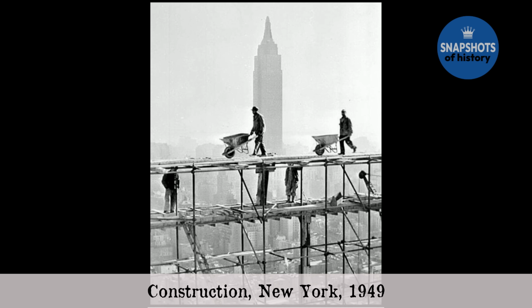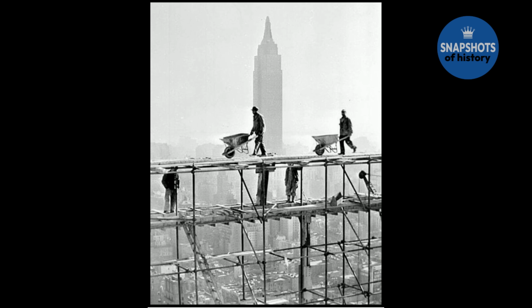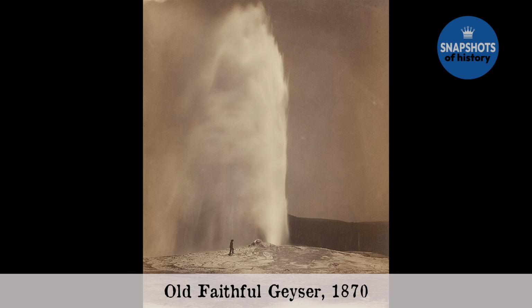This photo shows construction happening in New York back in 1949. Here's a shot of Old Faithful Geyser, taken way back in 1870.